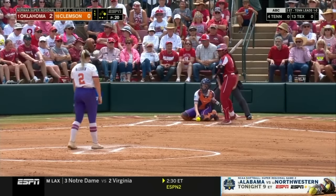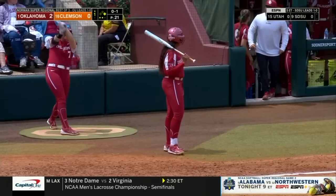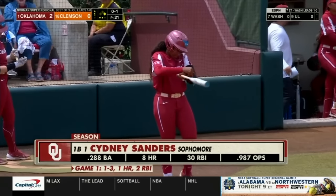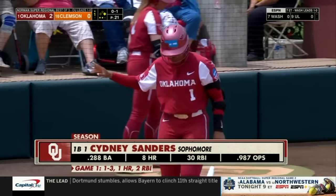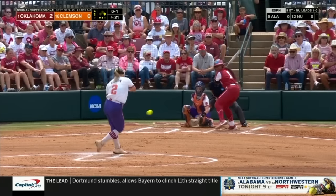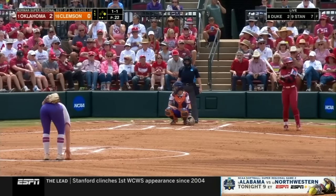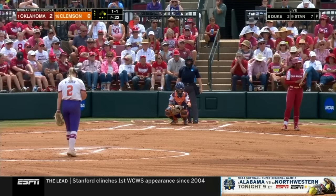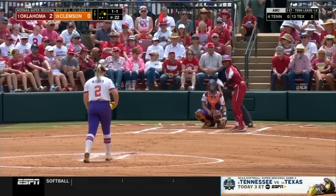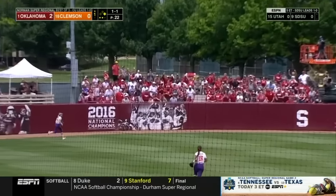So two down for Sanders, who takes strike one. Sydney had one of the big hits yesterday, that Oklahoma going, two-run home run. Her third home run of the NCAA tournament. That two-run shot came in the fourth inning against Valerie Cagle yesterday, gave Oklahoma a 4-0 lead, but then in the top half of the fifth inning is when Clemson scored a couple of runs, as Maddie took you through just a few moments ago with the Jacobson two-run double. So it was a 4-2 game in the bottom of the fifth, but then the Sooners went to work, and they are still working here in the first inning.